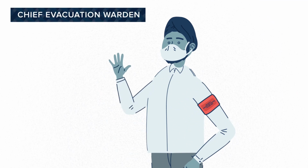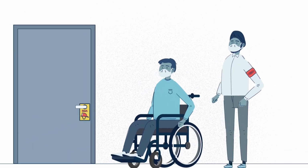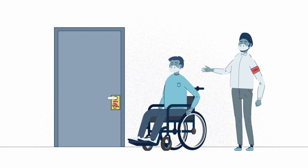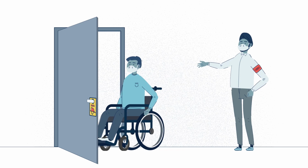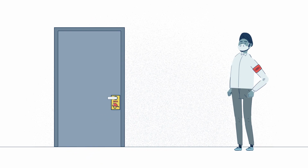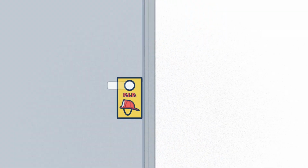And finally, there's the chief evacuation warden, responsible for leading the evacuation efforts on each floor. The chief evacuation warden ensures that all persons unable to evacuate using the exit stairwells are safely situated in the Protect in Place room. The TD Center uses a safety system called Protect in Place that allows people requiring assistance to remain in place rather than trying to evacuate.